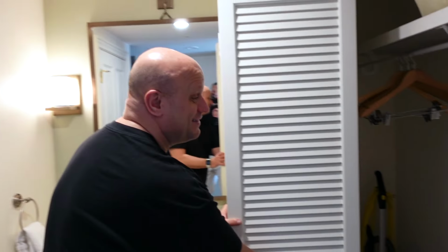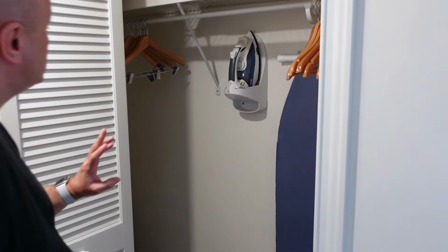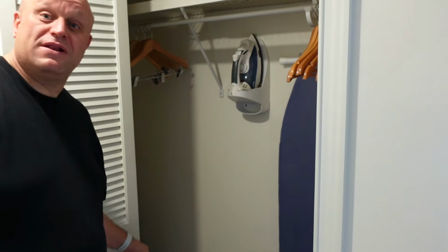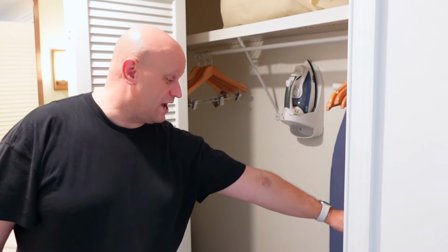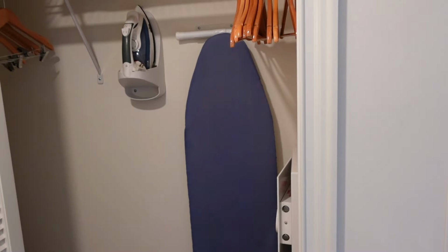I am not. This is a large closet that's got hangers. Goes in quite far. We've got, is that like a vacuum cleaner? Got an iron, an ironing board, and a room safe on the wall, which is in there. Very, very standard Disney safe.